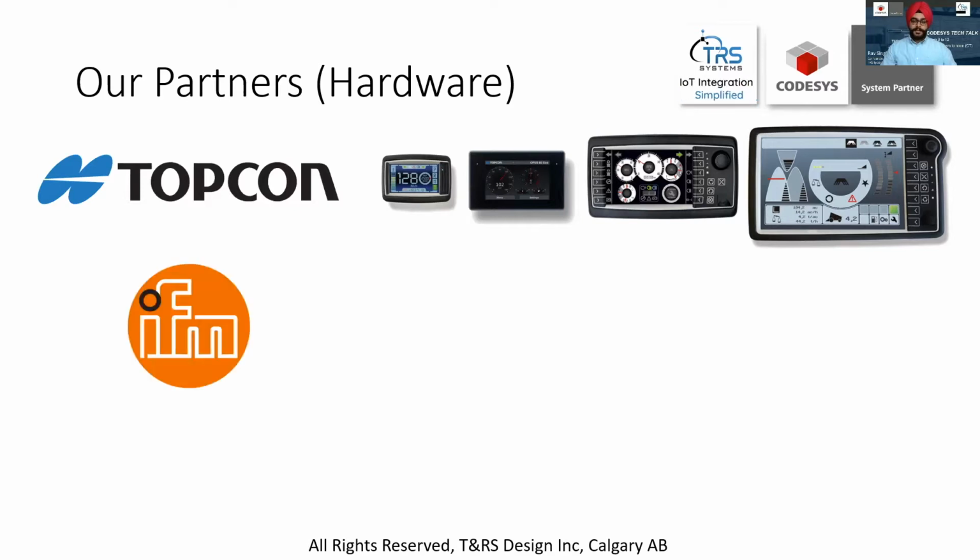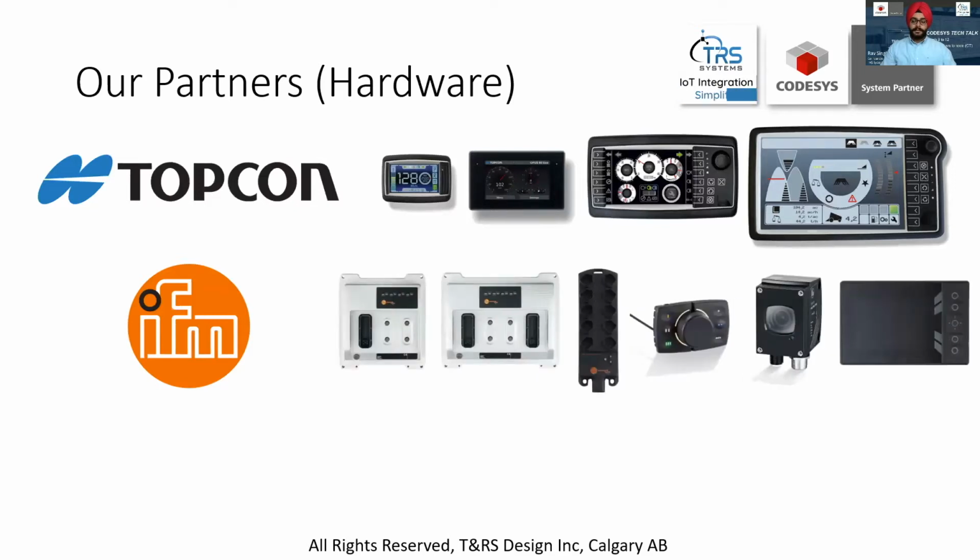We're also system integration partners with IFM, where we've got complete access to their PLC lines, their displays, even their mobile cameras that are Ethernet cameras. We have some applications under our belt that utilize the camera functionality back on the CodeSys to do some advanced controls of our equipment, especially on the ag side.